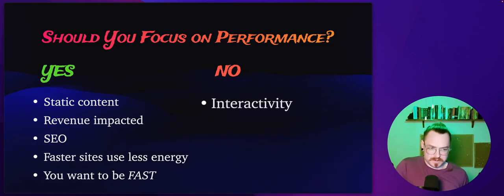Reasons maybe you shouldn't focus on performance. Interactivity. This is a trade-off with performance. Interactivity requires more JavaScript, which means slower load times.